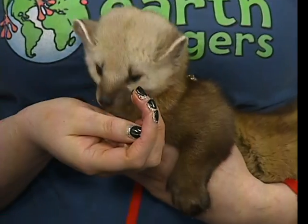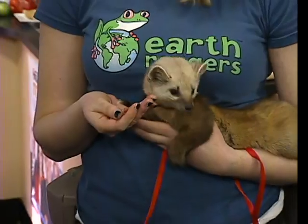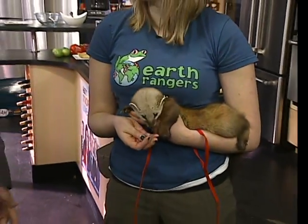As we get acquainted with some new guests with the Earth Rangers, Amanda and Cassandra are both here again, and we started off with the European barn owl, which is just an absolutely beautiful animal. And now you have two animals that I'm not used to seeing as a demo animal. These are very cool. What do you have, Amanda?